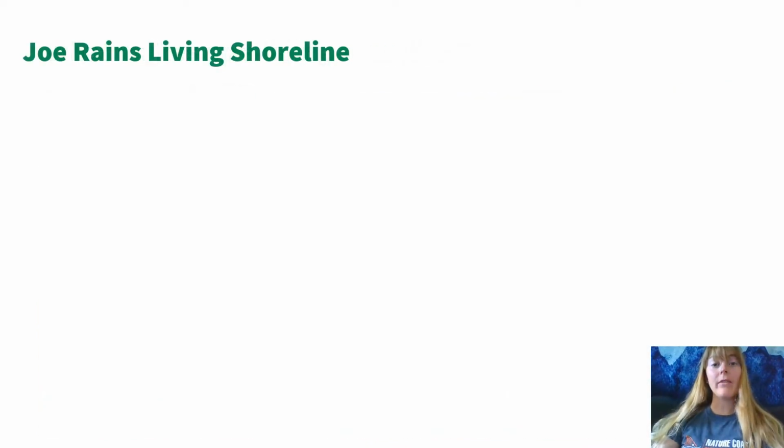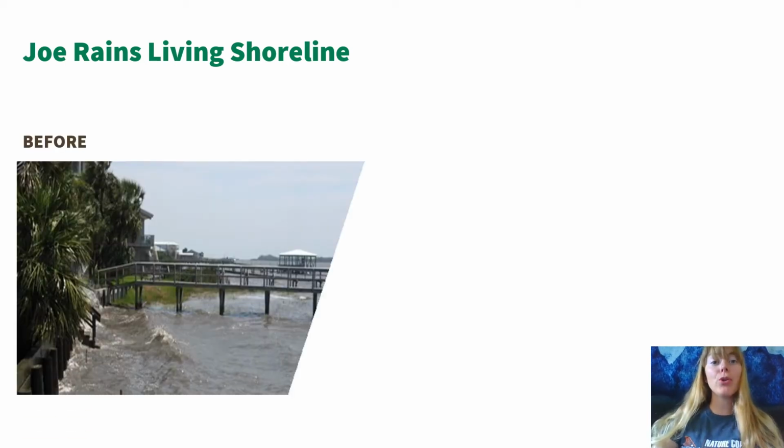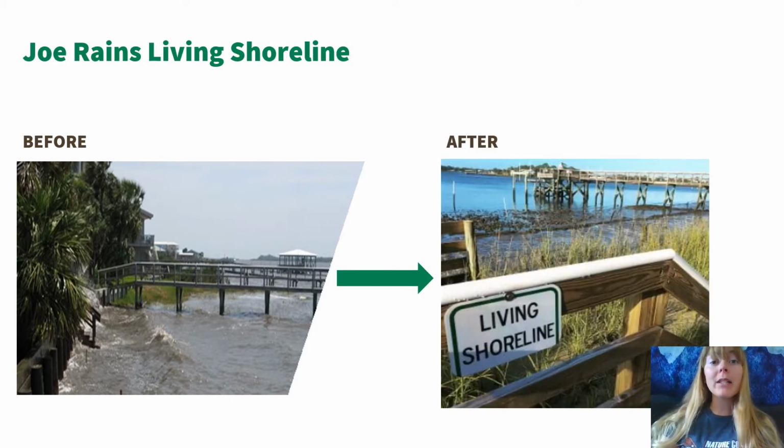To give you some perspective of what we are trying to implement on our G Street and Airport Road living shoreline sites, here's Cedar Key's Joe Raines living shoreline that was completed in 2017. Before, the Joe Raines shoreline was eroding, leading to a loss of both beach and vegetation along the shoreline. But after a local team worked with the University of Florida on a solution, the Joe Raines shoreline was restored by implementing marsh transplants with grasses such as smooth cordgrass and salt meadow cordgrass, and by adding oyster reefs to help minimize future wave action. Anyone visiting Cedar Key can go and visit Joe Raines to see a working living shoreline for themselves.